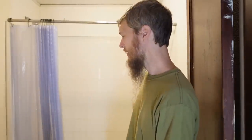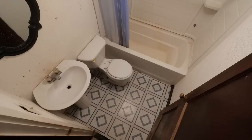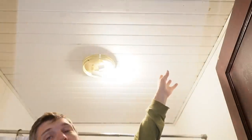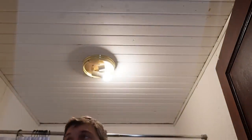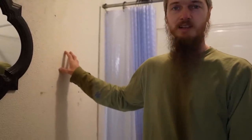So it's tiny. We're talking 5 feet wide by maybe six and a half feet deep. So all this bathroom really has is a pedestal sink, a toilet, and a tub shower combo. It's a basic bathroom, nothing fancy. The ceiling is wood painted. Now there's no ventilation in this bathroom, so that's been a problem and something we'll definitely address in the new bathroom. And now this wall is drywall.